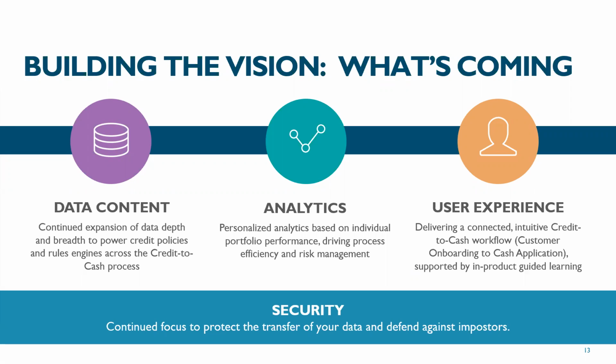And then as we look forward to 2021, and from a content, analytics, and user experience perspective again, building the vision of what's coming. And really how I want to frame this is moving from a world of traditional trade credit to a world of integrated end-to-end credit to cash. We're looking at some of the same themes across data analytics and user experience, continuing to build out globality, consistency, analytics that can really help you to tune the product to your personal credit and risk management policies, and delivering it in such a way that it feels like a connected end-to-end experience.